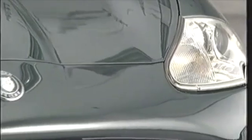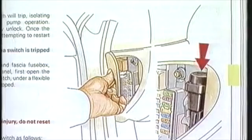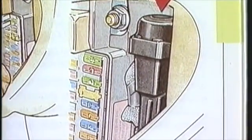An important safety feature is the inertia switch. This shuts down the fueling and unlocks the doors in the event of an impact. The switch is located in the left-hand fascia fuse box. To reset the switch, turn the ignition off and press down the flexible cover on top of the switch. Full details and precautionary measures are given in the driver's handbook.